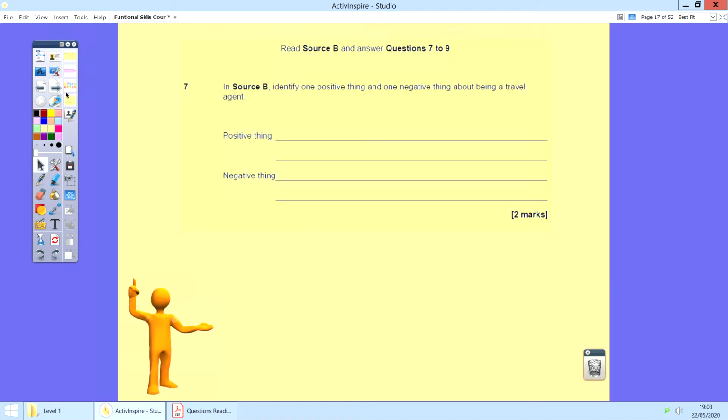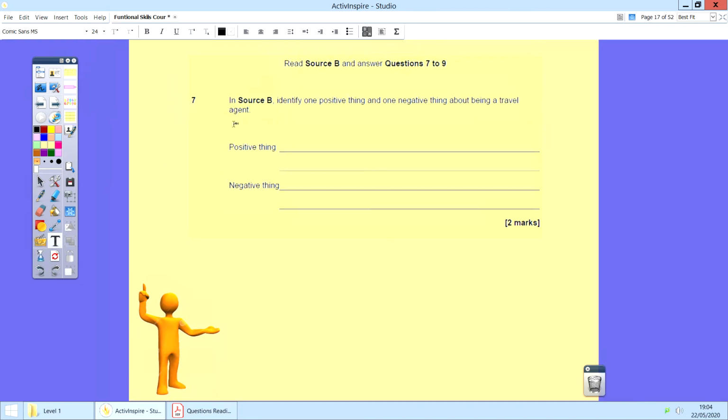So let's have a look then at question 7. I'm really going to try hard to write here because this is quite challenging. Question 7: in source B, identify one positive thing and one negative thing about being a travel agent. If I were thinking about being a travel agent, I might consider all the different places that she gets to go to. So I might put visit. I'm going to try and write here, guys. It's not working, so I'm going to type it instead. You guys don't mind, do you?